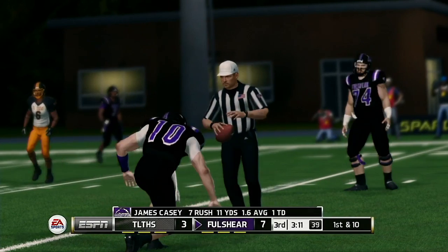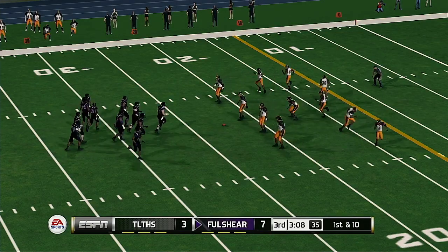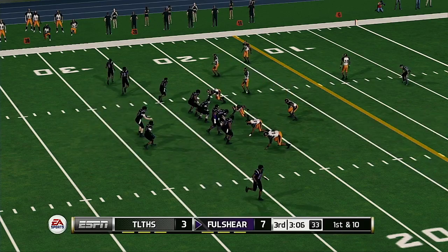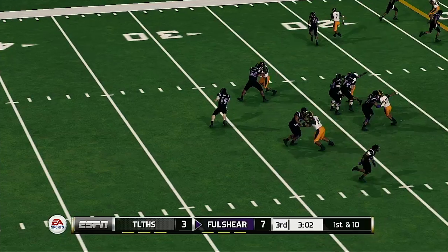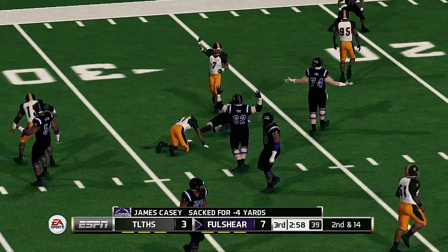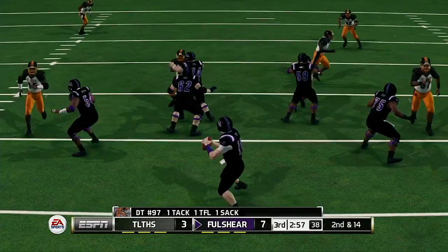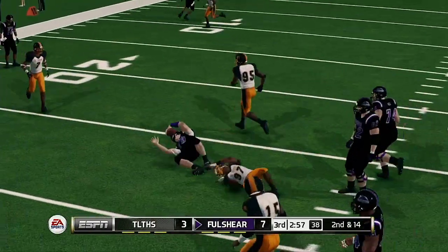The thing I love about this guy is he can throw the ball, he can run it, and that's hard to stop. From the 23-yard line, first down. Scrambling around, they bring him down. The defenders played the snap count perfectly. He found the path into the backfield and didn't let the quarterback get away.